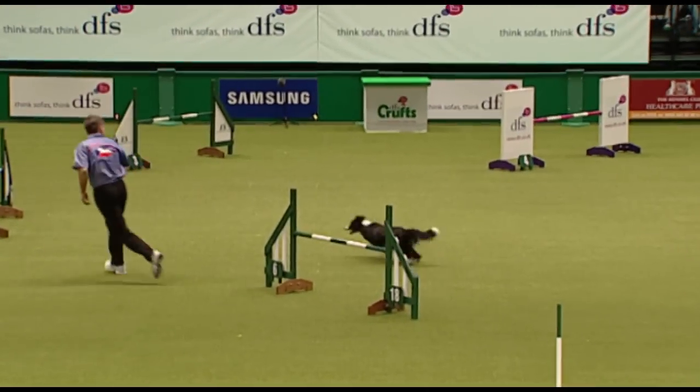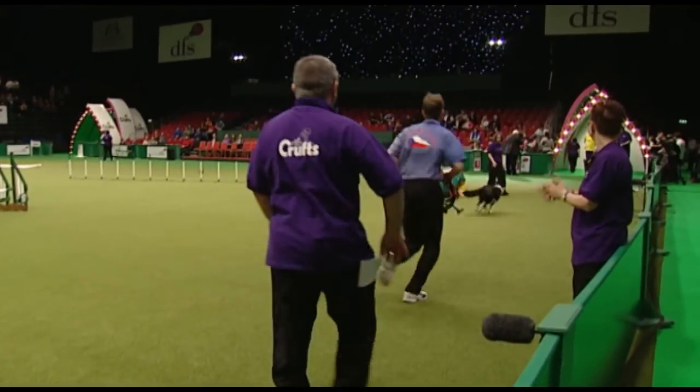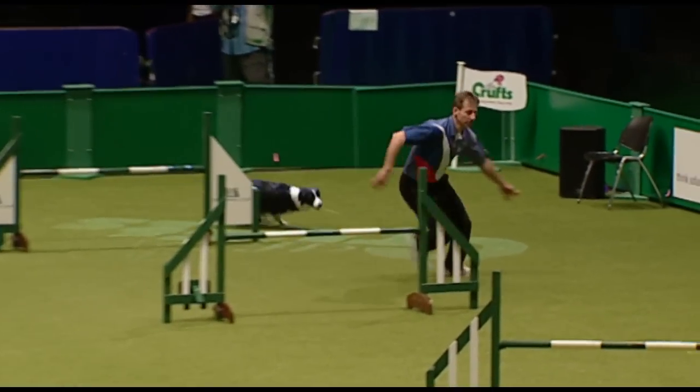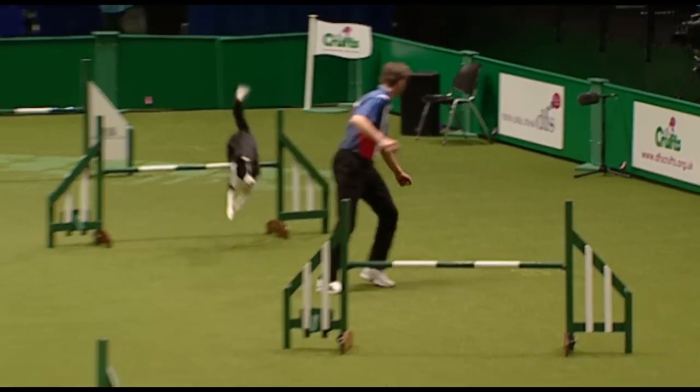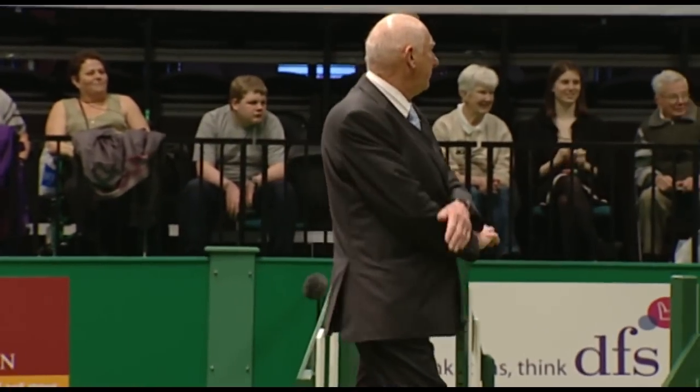Back for the last two. Well done, Renovan and Lucky. Next to go, we have Catherine Tasker working Winnie. Catherine's representing Switzerland. Catherine, you're under starter's orders.